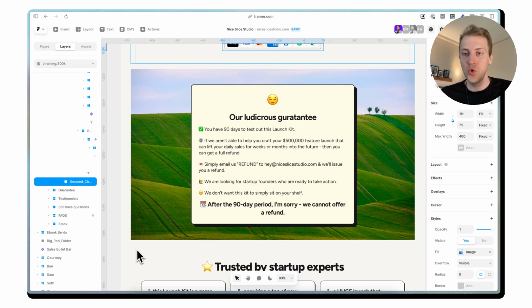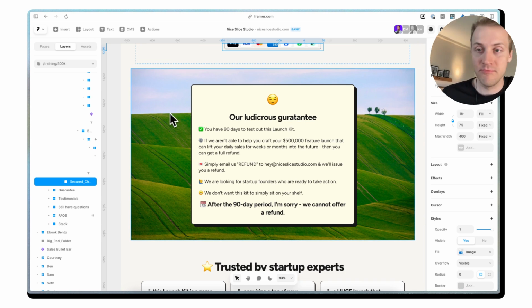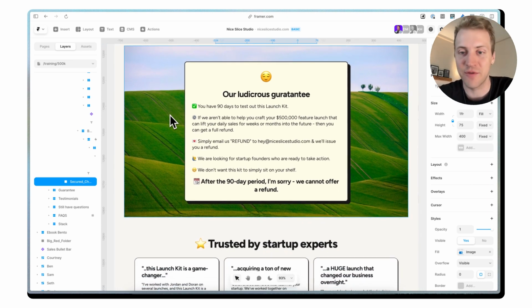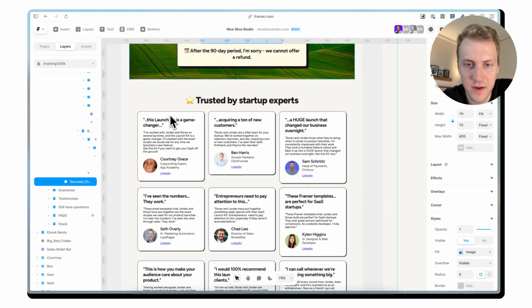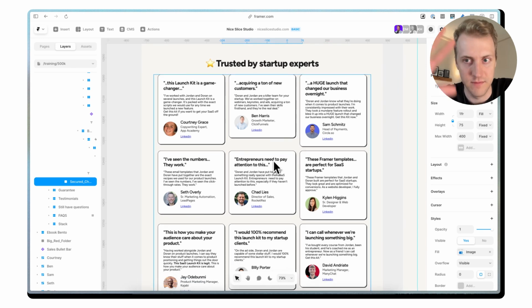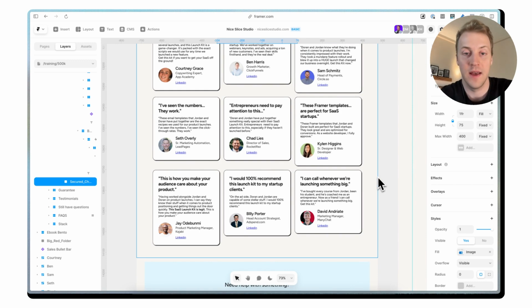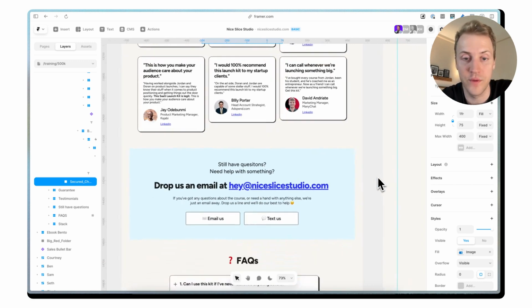And I call it the ludicrous guarantee, just to be a little bit more in their face, like, hey, this is insane what you're about to get, and it's a safe purchase that you're doing. More reminder of proof, from an earlier section up there, displayed flat out instead of in the little carousel. Just again, showing more proof. This is a proven thing.